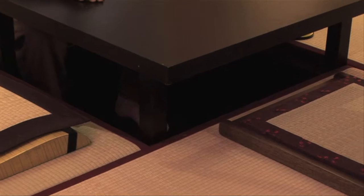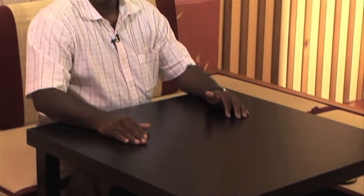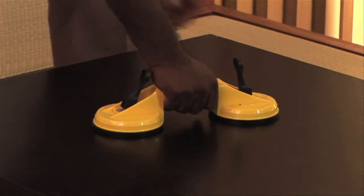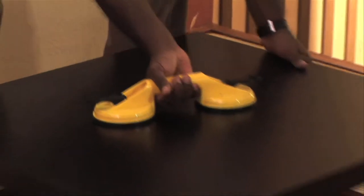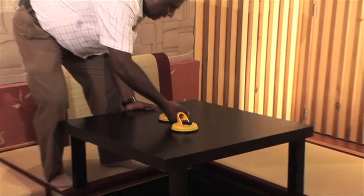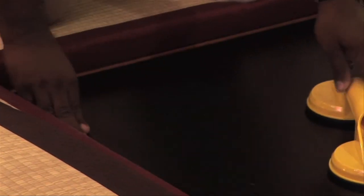The other concept we have is the hidden table concept. When you don't require the table, this table can be hidden away. Let me show you how it can be done. To put the table away, there's no handle, so we use a suction cup. It's got a mobile handle. And you can place the table and just slot it inside. And it perfectly fits inside the platform.